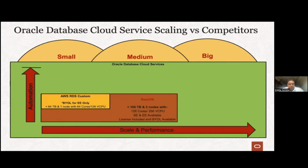But then on top of that, you see that this is where the AWS RDS Custom maps. But you notice that it's towards the left. It doesn't have as much storage to scale. It is limited to a single instance. It is limited to 64 cores, whereas the base database has got 100 terabytes. It can have 2 nodes. It can have up to 128 cores. And it also supports Standard Edition and Enterprise Edition, along with both licensing models, whether it's license included or BYOL. AWS RDS Custom is BYOL only, for Enterprise Edition only.